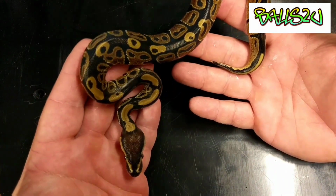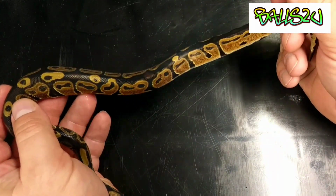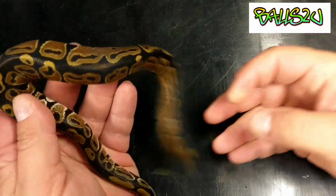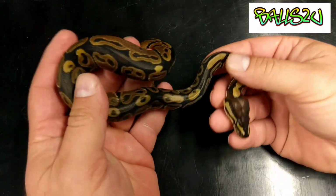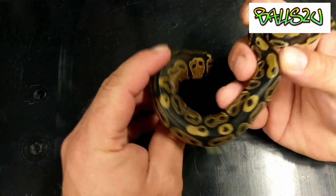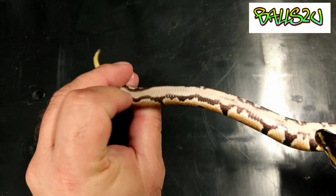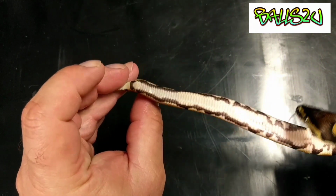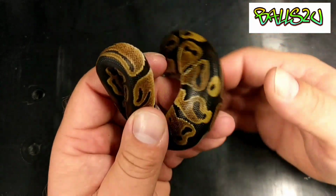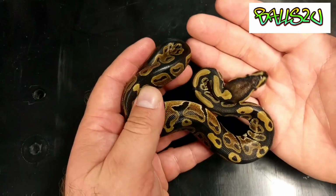So nothing too crazy with this one. It is a female. I'll show you basically all the female het pieds, because I do think the female het pieds out of both clutches are absolutely stunning. Nice, almost like a genetic black back on this girl. Some strong pied tracks, or het markers should we call them even. So there's girl number one.